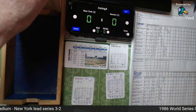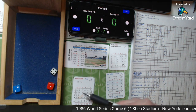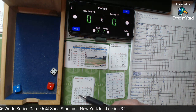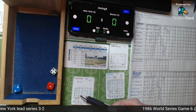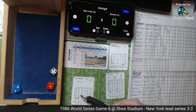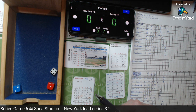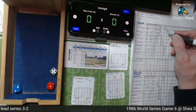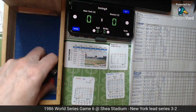Bill Buckner, grounded into a double play in the first. 1-4, 35. 1-2 is a lefty, so it's a 1, so it's a 36 on a 1. Grounds out to third base. Infield halfway. So Dykstra, so it's going to be 5-3, Buckner out. And up comes Jim Rice.